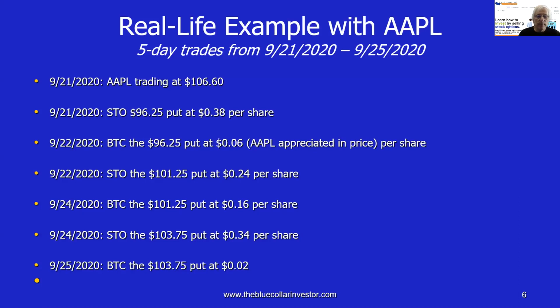Finally, on Friday, I closed the 5 contracts because Apple price was going higher, and I was able to close all 5 contracts at 2 cents or $10 for the 5 contracts. I did this as a precaution in case at the end of the day on Friday, Apple dived in price below the put strike. Now, that actually didn't happen, but it gave me that kind of protection. So for $10, I closed all 5 contracts. So at that point in time, I didn't own Apple, at least not in this portfolio, and I had no contract obligation. I was done.